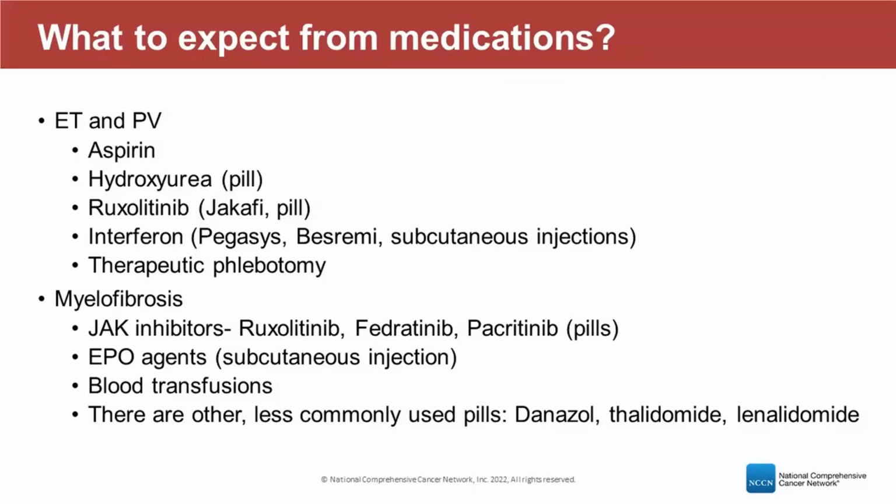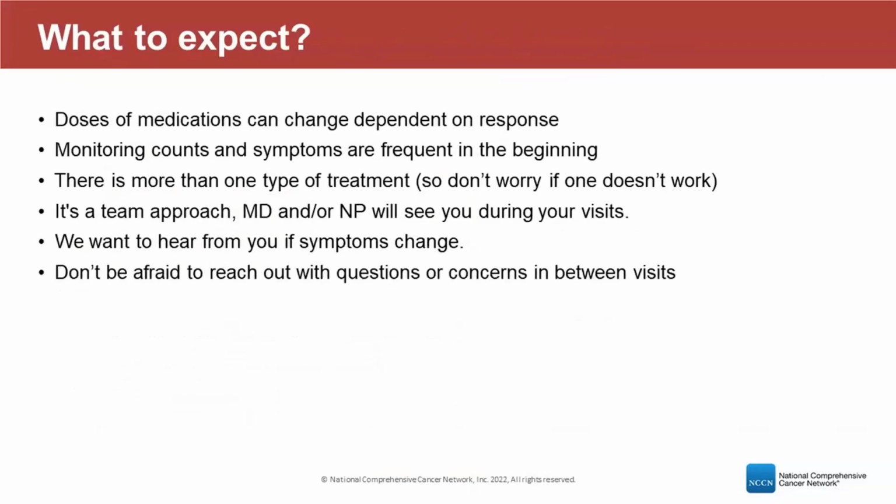But not all of them. And once your treatment is under control, you find that you're coming monthly. And then all of a sudden it's every 3 months. And that's so exciting. We love to see that.